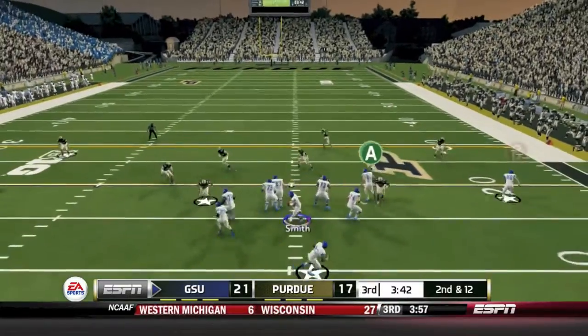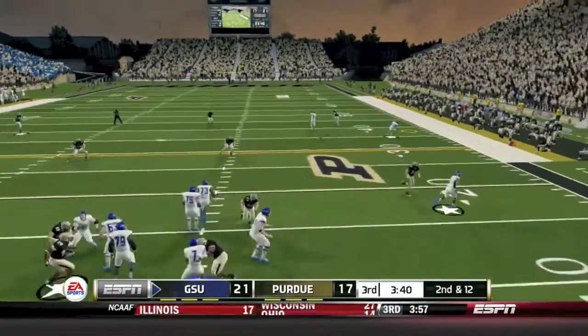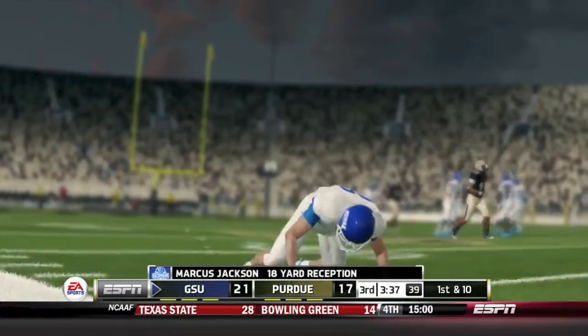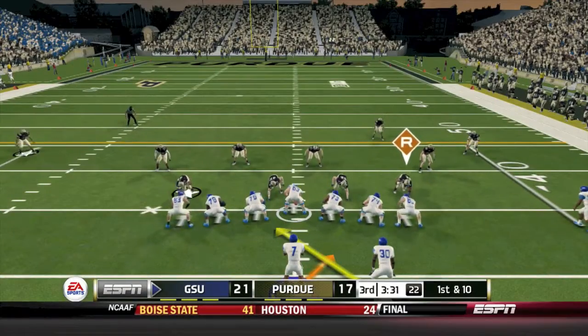Georgia State taking over here after Purdue takes up a bunch of clock there on that opening drive of the second half. This pass to Marcus Jackson is good for a first down and 18 yards.